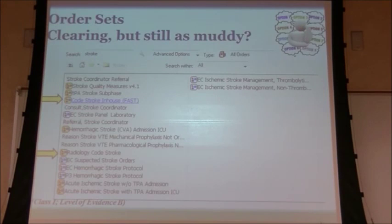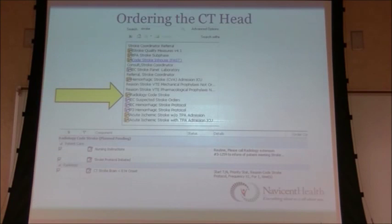Now, the physician may say, you don't need to order the whole order set. All I need is a head CT. Well, you don't want to go in and order a regular head CT. Again, you would do it just like this. You would type in stroke, hit enter, and you would go to the radiology code stroke. And I'll show you why. When you hit the radiology code stroke, it actually orders a CT stroke brain less than 8 hours of onset.